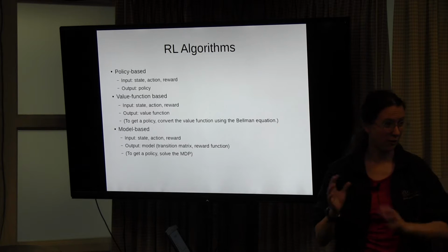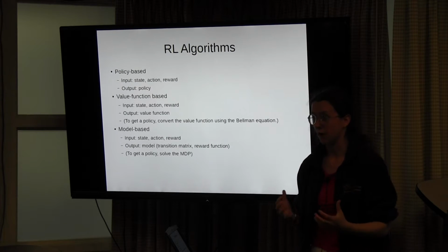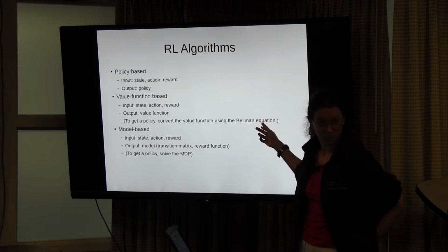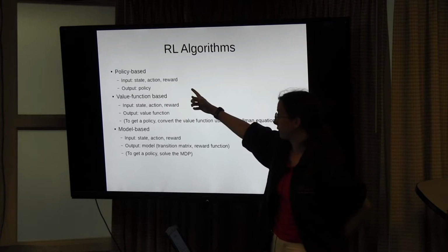So you have features and you're trying to do feature weights, and the whole thing it's trying to predict is your Q or your U, your value function, how valuable each state is. And then you do this thing with the Bellman equation. Once you have the value function, you use the Bellman equation to get a policy. Here you just get the policy directly.